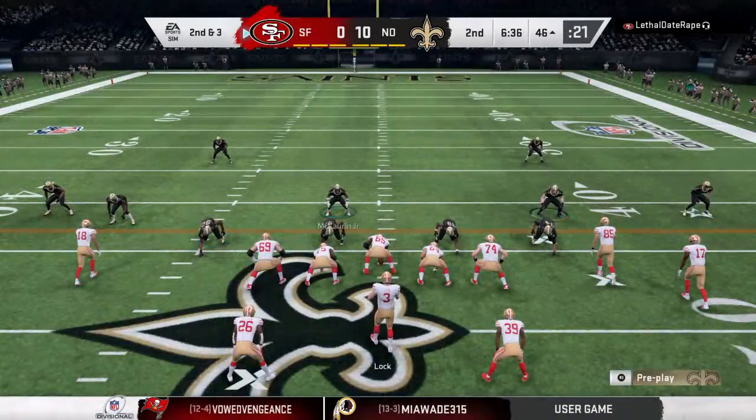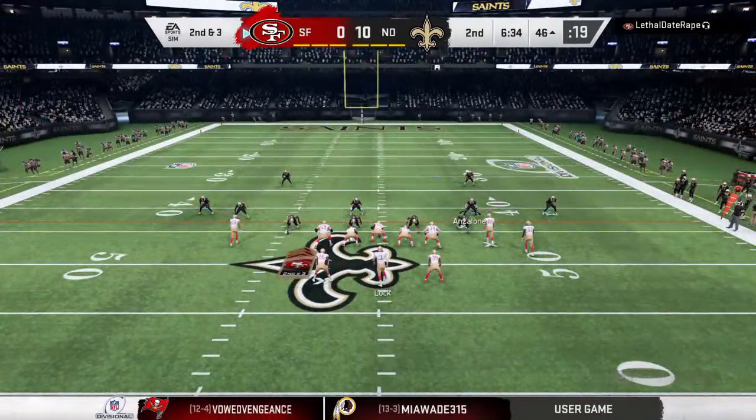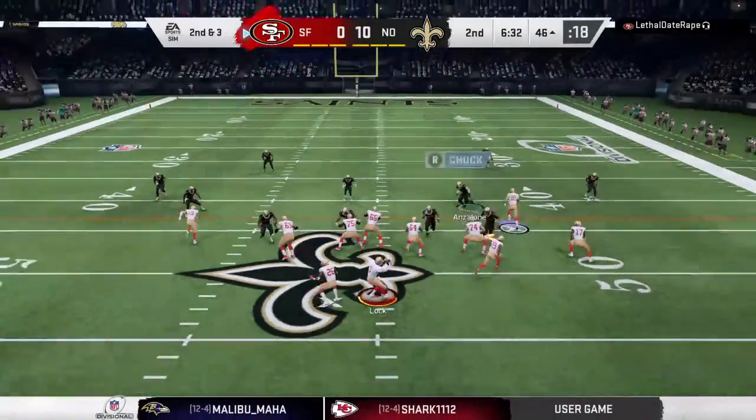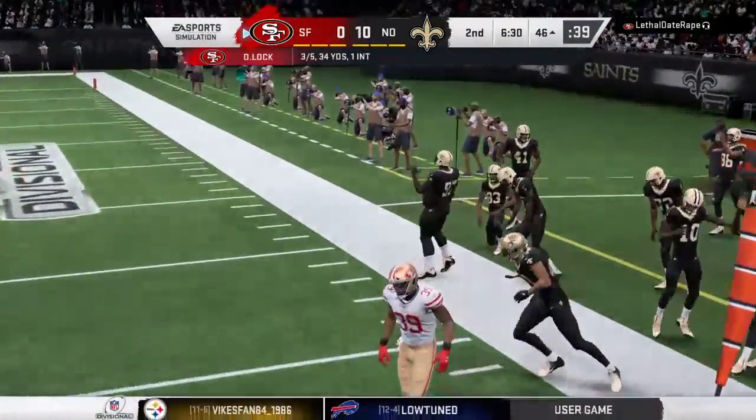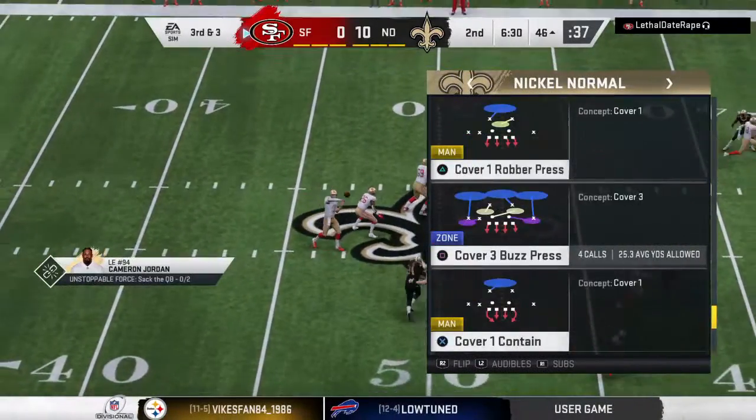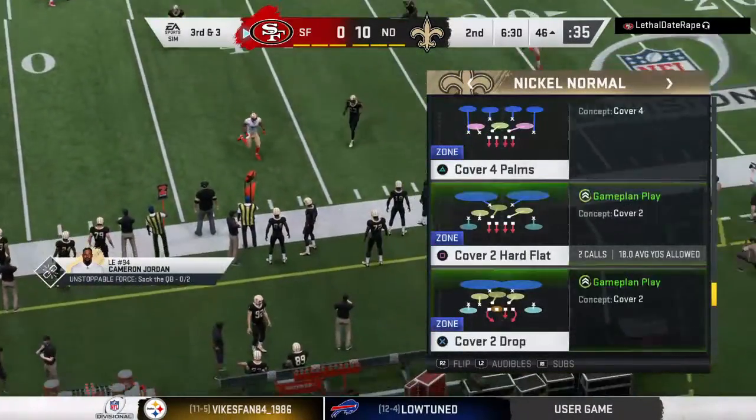A good run, got 7 on first. Here's 2nd and 3. Watch the screen, watch the screen. Now. On second down, here's Locke. And his throw's going to be incomplete. He was looking to get it to his running back, Lamar Miller. And it's 3rd and short.